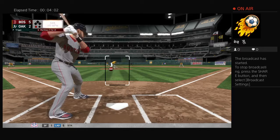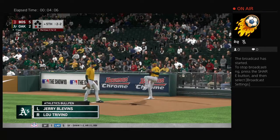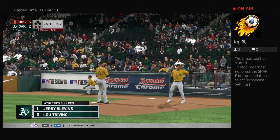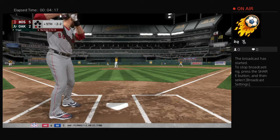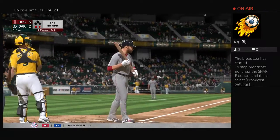Here's the 2-1 pitch. Sinker, and that's ruled strike 2. And we see some action in the A's bullpen now. It's both a left-hander and a righty that start to loosen up. The 2-2. Freezes him. A strikeout looking.